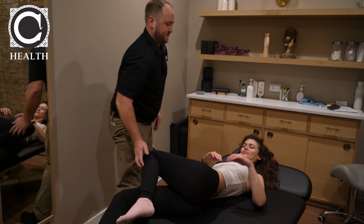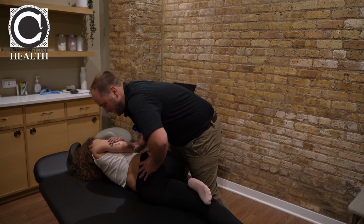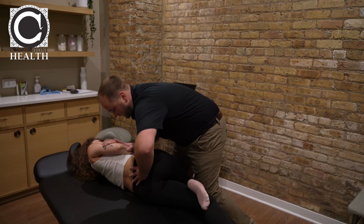Let's go to the other side. Already moving pretty well. Let's check the SI joint. A little bit more here on the SI joint.